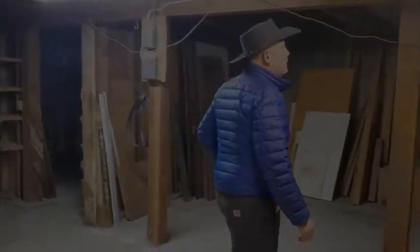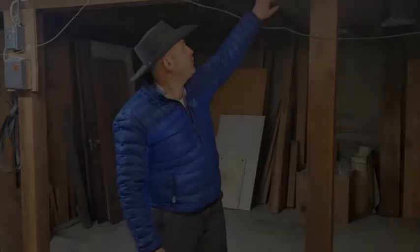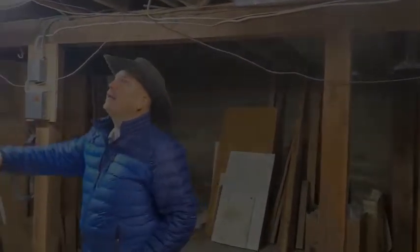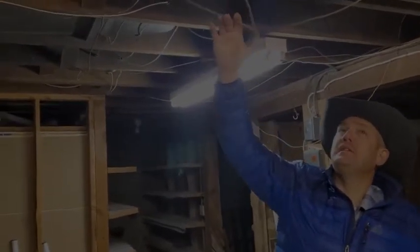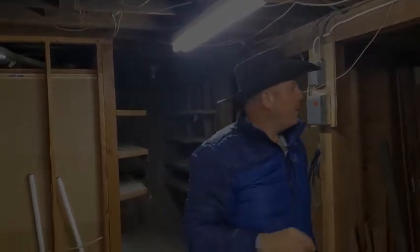Again, really great, solid construction all the way around. You can see these beautiful beams here. Everything's straight, neat, tight. Here's a little bit of that knob and tube, like I said, that's been abandoned. It just wasn't taken out. So that's the original. That's been done.